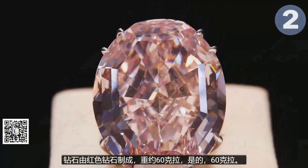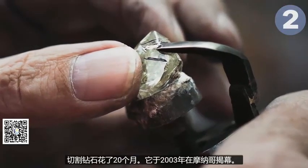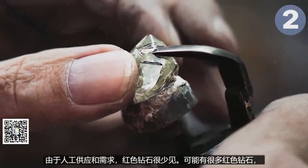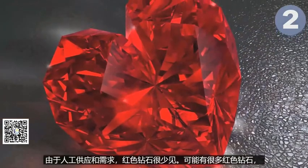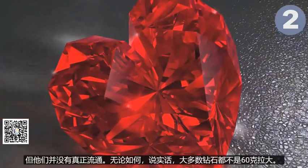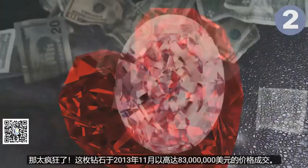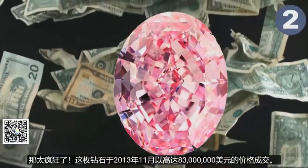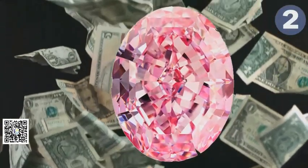Yeah, 60 carats. It took 20 months to cut the diamond. It was unveiled in Monaco in 2003. Red diamonds are rare because of the artificial supply and demand. There are probably a lot of red diamonds, but they're not really in circulation. Anyway, to be honest, most diamonds are not 60 carats large. That's insane. This diamond sold for a whopping $83 million in November of 2013.